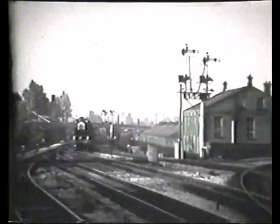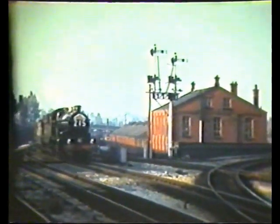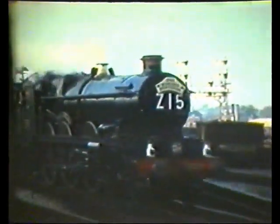In the evening, 7029 returns from Chester at Crewe Junction with the Marches Venturer, passing the GW and LMS goods warehouse in the fork of the junction between the Chester and Crewe routes.